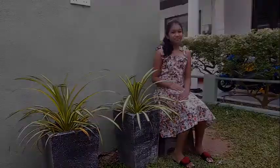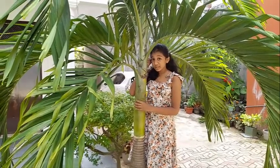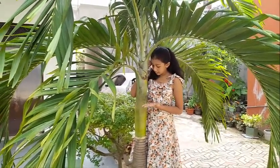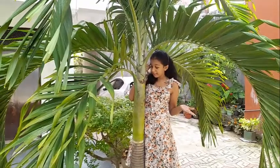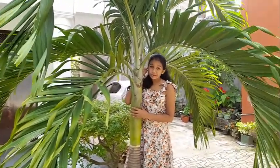Let's see more. Look, this is a palm tree. This tree grows large in a short time. This plant is one of the most attractive trees in my garden. This tree is very beautiful. Let's go to see others.